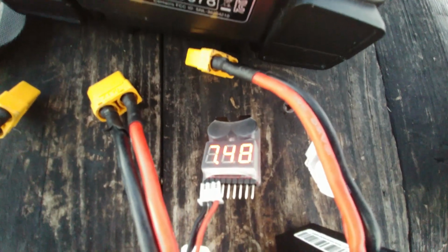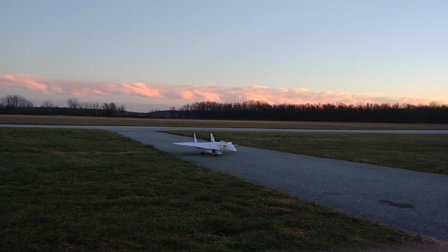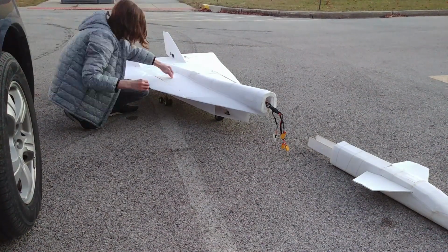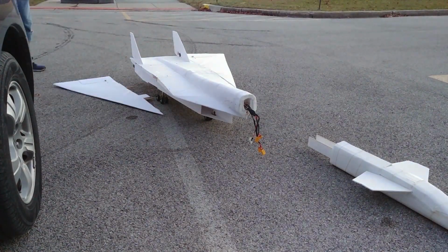After the flight, the batteries ended up at about 3.7 volts per cell, just over, which is near optimal, despite me forgetting to start my timer until my first downwind turn. I guess it would be downwind even though there is no wind, but it was the first time I was flying parallel to the runway in the opposite direction that I took off.